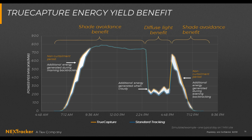And in the middle of the day, this is showing a cloudy scenario where, by doing diffuse tracking, you improve the energy production. And both these technologies work in tandem, and depending on the conditions, if it is cloudy, the system will go to diffuse tracking, and if it is sunny, based on the terrain, it will do row-to-row tracking and improve your energy production. That is the principle of TRUECAPTURE in a nutshell. This is for improving your PV system performance in real-world conditions where terrain undulations and cloudy conditions occur.